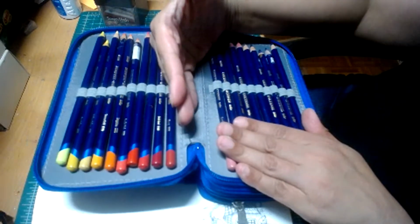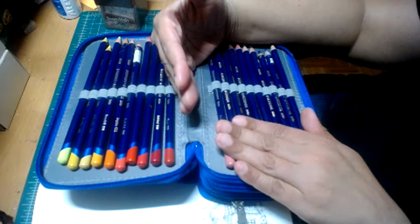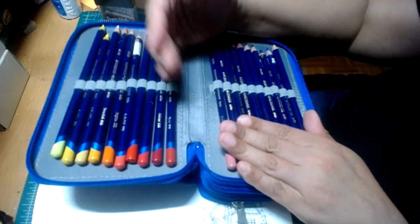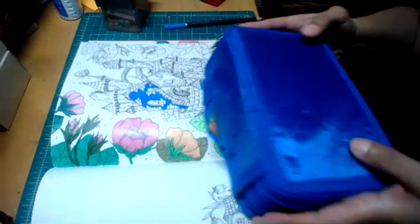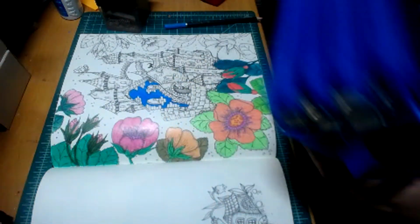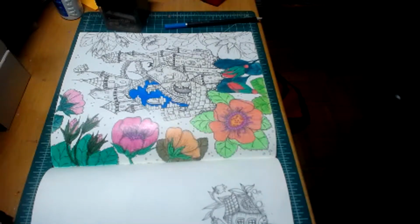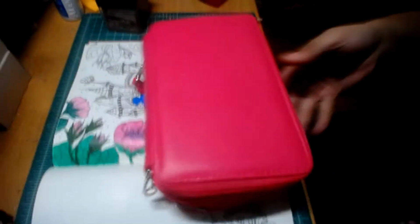if you're one of her Patreons, on her Patreon. So these are very different colors. They're the only pencil that has ink in them. So keep that in mind.